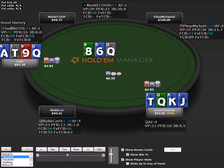So if he knows I play like that, he can check-raise on a 7 or a Jack, then he can check, and I'm probably going to take a stab with a big part of my range, so he can then check-raise the turn. And yeah, I think that would be kind of nice.